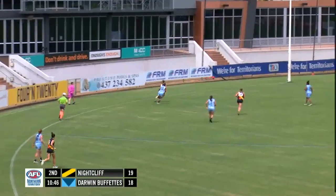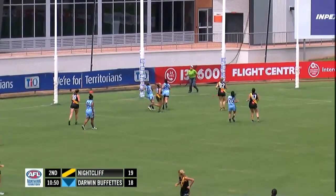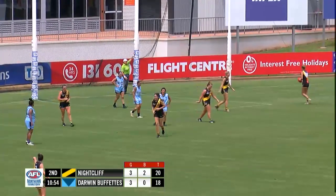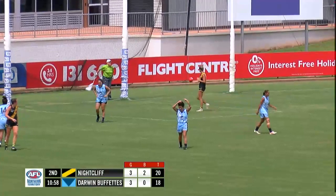She keeps the ball along the boundary line, but deep in the forward line. Anion Smith, running onto that one, and had the shot on goal, but hit the goal post. So some clever work.